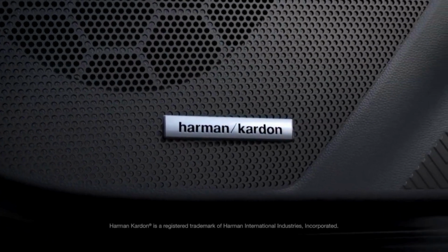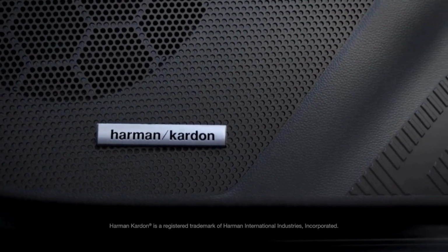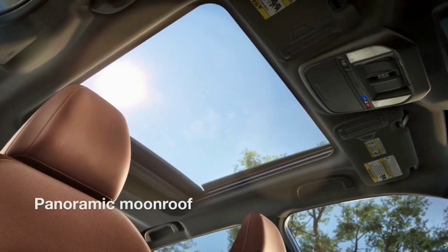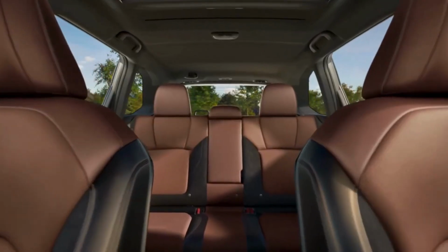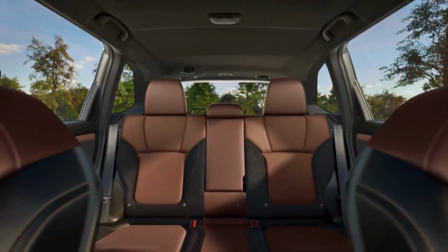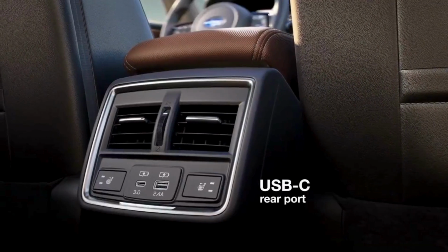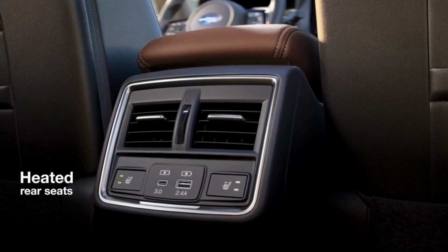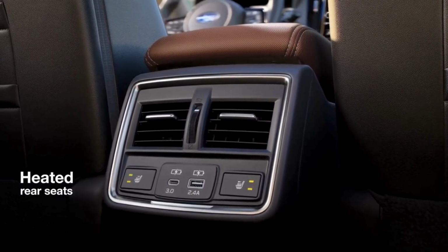The versatile Forester features 60/40 split folding rear seatbacks. With both seatbacks down, the cargo area offers 74.4 cubic feet of usable space. The wide rear gate opening with low liftover height allows easy loading and unloading. Standard roof rails add more cargo carrying options for adventures.